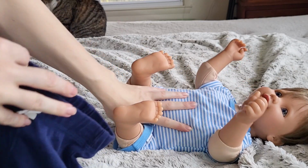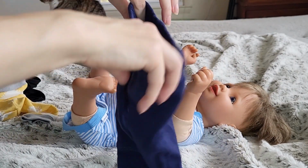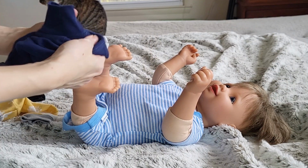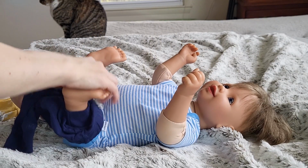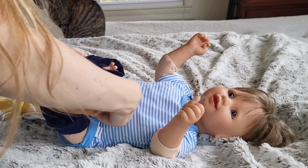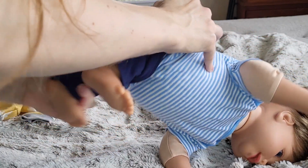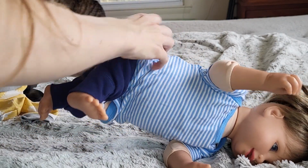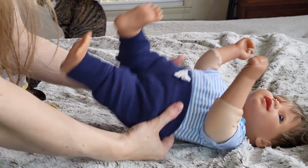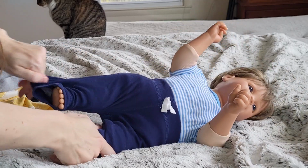I didn't put a diaper on him because we're going to be putting these blue pants on, and they're size newborn. They're Carter's newborn, so I don't believe they would go over this doll because of how they stuff these dolls. They have a lot of stuffing, so I don't think it would go over his bum if he had a diaper. Cute little drawstring elastic joggers.